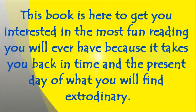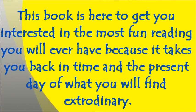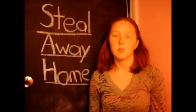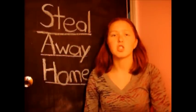This book is here to get you interested in the most fun reading you will ever have because it takes you back in time and to the present day, which you will find extraordinary. Hi, I read this book, Steal Away Home by Lois Ruby, and this book is a historical fiction book, but it doesn't even feel like historical fiction because it has so many twists and turns within it.